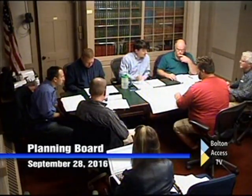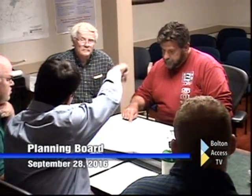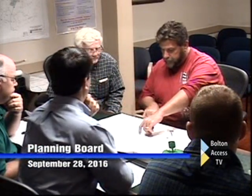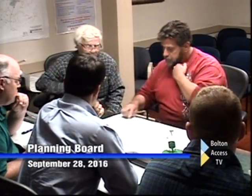So where's the guardrail going? Where's the site? There's a crossing. That's what everybody wants. Right here, almost right across the street from that new larger house. There's one right around there, right? Yeah. Where's the trailhead to the conservation? There's the park. Got it, okay.